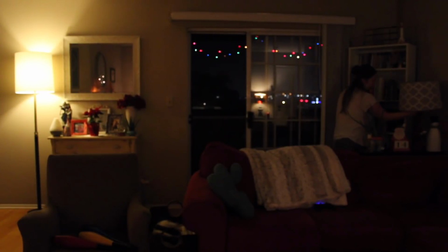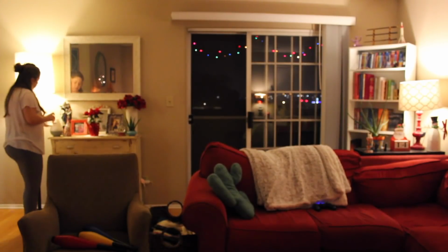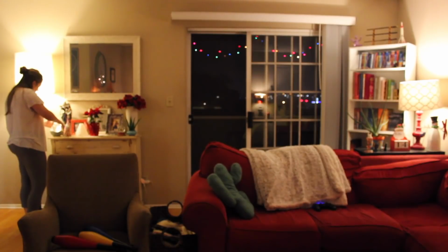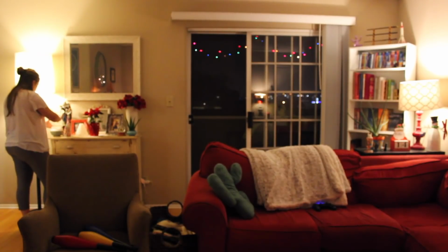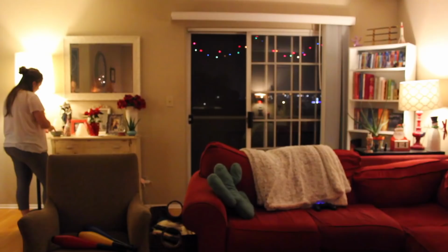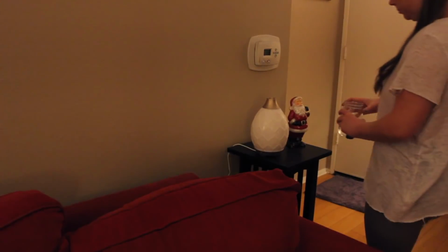On this day that I filmed it, I just got some oils in the mail, and I replenished my grapefruit oil, which I was out of for like 2 weeks, and it's one of my favorite oils, so I celebrated by diffusing it in every room in the house. So there's my grapefruit oil, and it smells really nice with that Christmas Eve candle. So I was just getting that going in all of the diffusers.